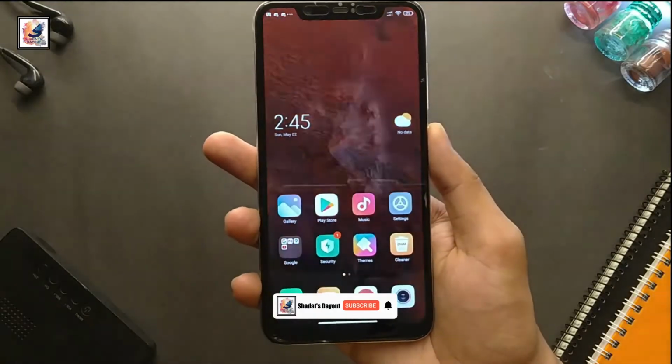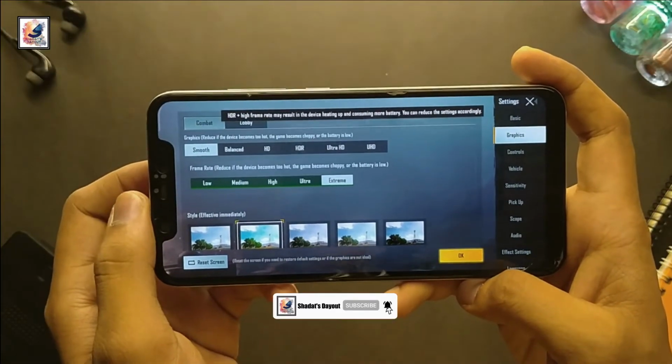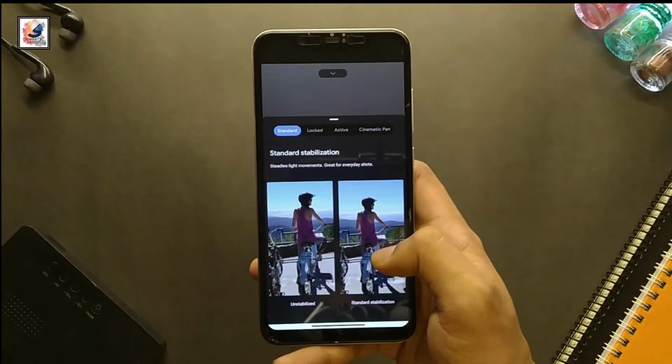Mi 8 launched May 2019. After 3 years, is this phone still worth it in 2021? Find out in this video.